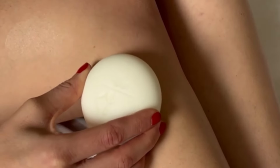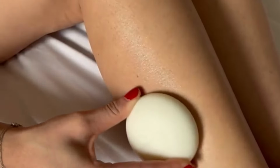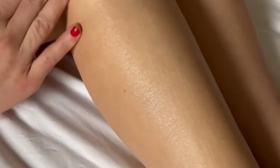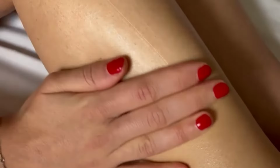Then there's fractionated coconut oil, and that deeply penetrates the skin, locking in hydration without any of that greasy or sticky feeling. It deeply nourishes your skin for long-lasting moisture. Think like 48 hours of hydration.